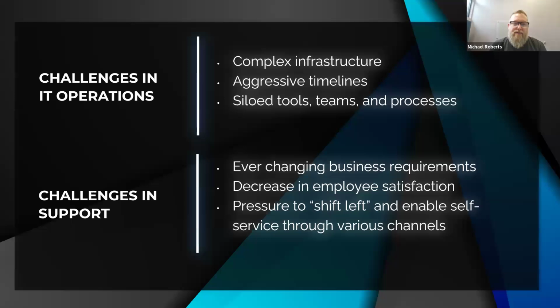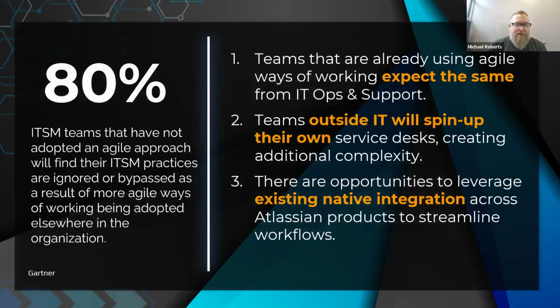And from a support perspective, there are obviously ever-changing business requirements. Sometimes that reduces the employee satisfaction because they feel like they can't get the things that they need done out of IT. There's a lot of pressure to shift left and give developers and operations people more control over what they're doing and the operations within that. And this creates this really challenging environment. Shadow IT is one kind of outcome of that. But there's a Gartner study that talks about 80% of teams have not adopted that agile approach to ITSM practices, which results in those problems that we just talked about.